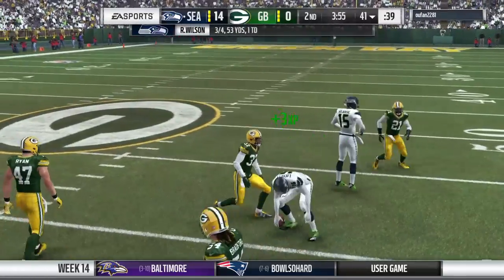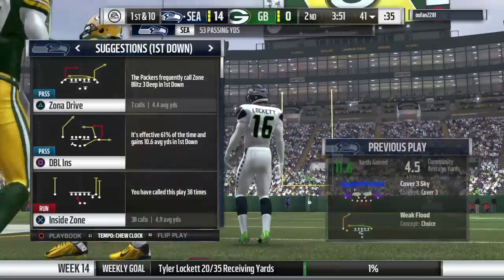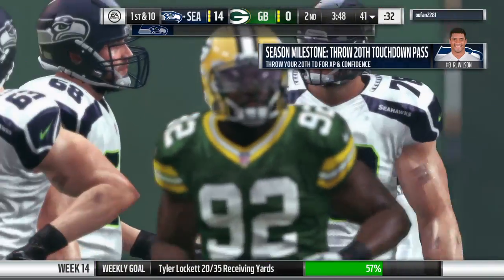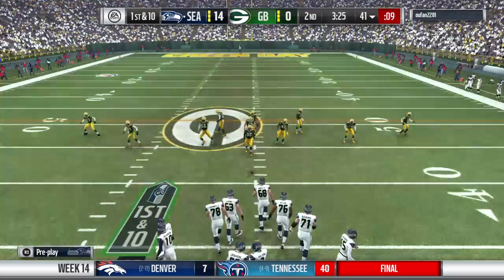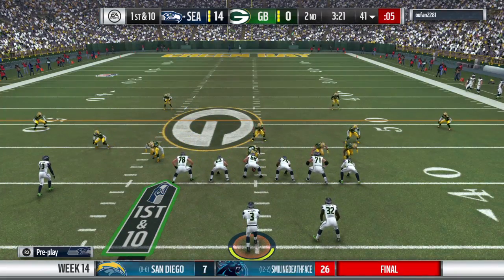And the catch is made here by Tyler Lockett. A good pickup there of 20 yards. And a good quarterback facing zone coverage, if he has just a little bit of time to survey the scene, that's what's going to happen. No doubt about it. If there's no pressure, he's going to continue to pick them apart because he'll have all that time to find someone open downfield.